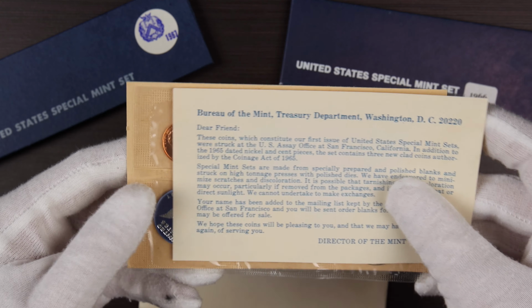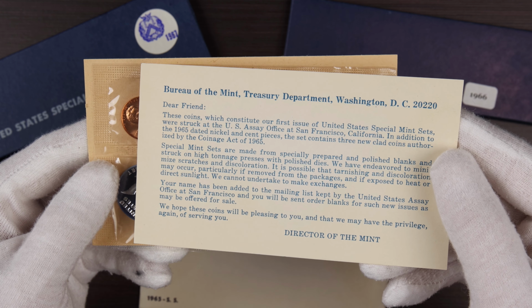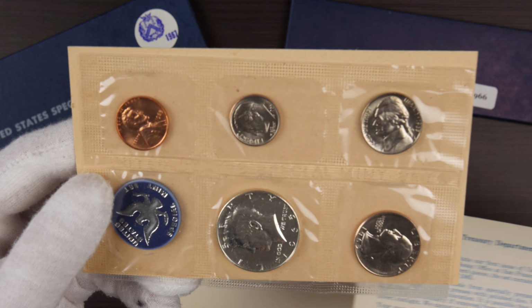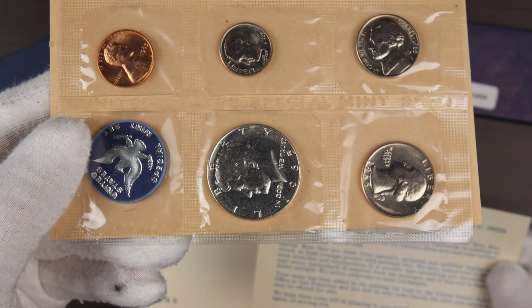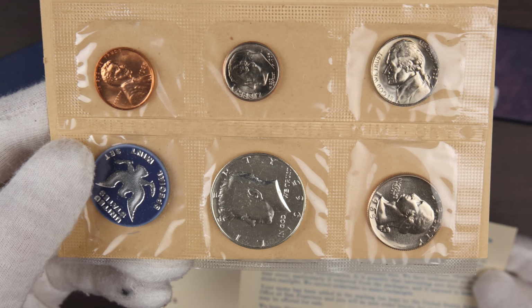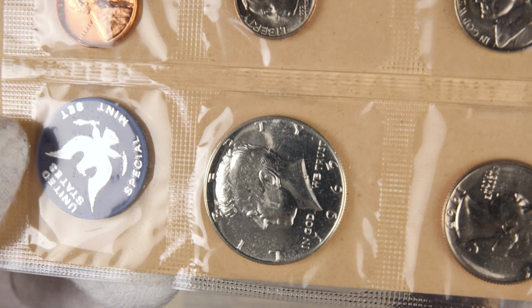So they were struck, these special mint set coins, on polished dies, it says, but they probably didn't get as many strikes as proof coins do. Proof coins generally get multiple strikes, and so they have a very special look to them.